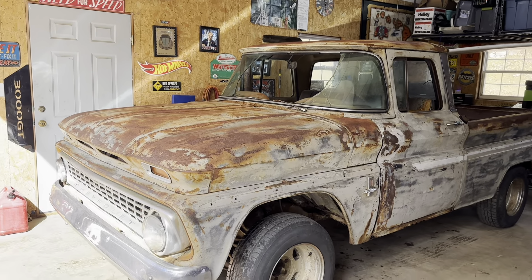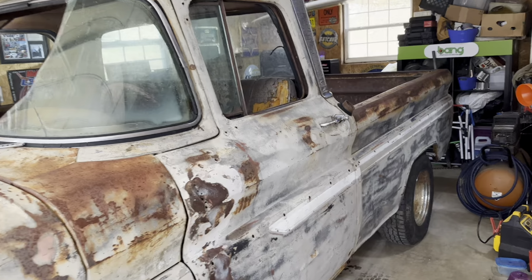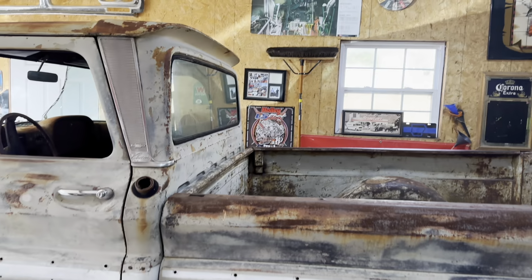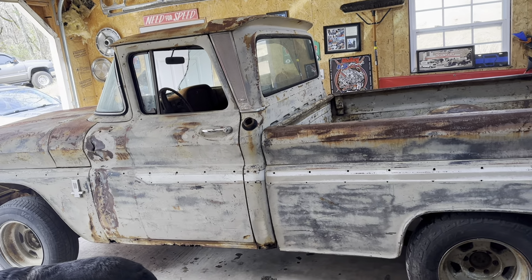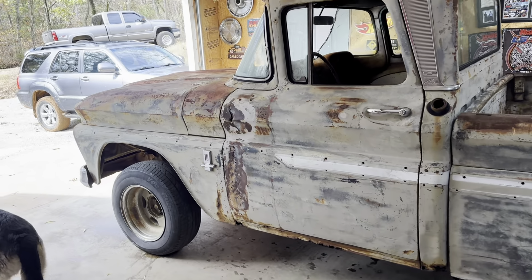Got her in safely-ish, so there's no brakes or anything on it right now. But we got it in, so we just let it roll in and kind of monitored its speed a little bit. We'll probably get started on it tomorrow. Today's Halloween, and we've got stuff we've got to get done. So just glad we finally got her in.